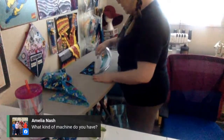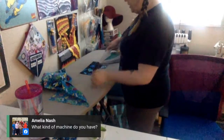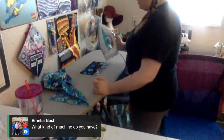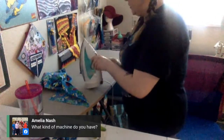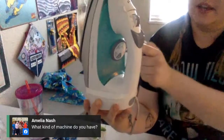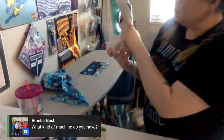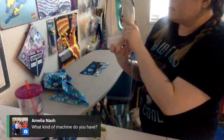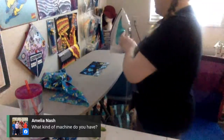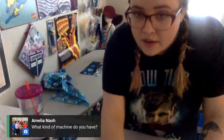All right. So because I'm using 100% cotton, you can use it on the hottest setting because cotton can take it. And I think you guys will be able to see this. I'll try to do it without burning. On my iron right here, it'll tell you the different fabrics. So mine says silk and wool, synthetics, and cotton or linen. So usually the cheaper ones like that one will have it and it'll work.